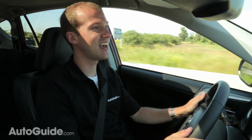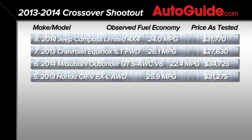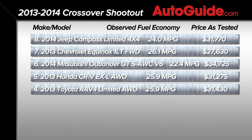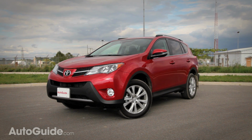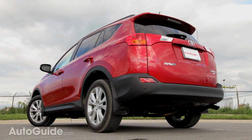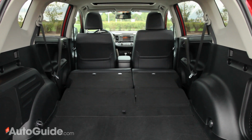Arriving in 4th place at an as-tested price of $31,430, achieving 25.9 miles per gallon, is the Toyota RAV4. All new this year, Toyota has significantly changed the mission statement of the RAV4. Gone are the V6 and 3rd row options. More style was on the menu for the redesign of the RAV4, and both the outside and inside have received a serious shot in the looks department.